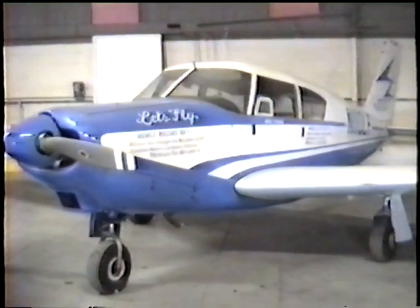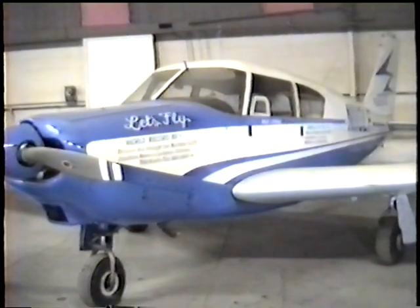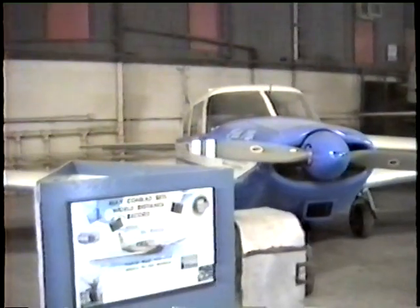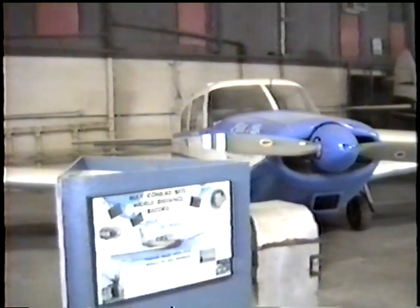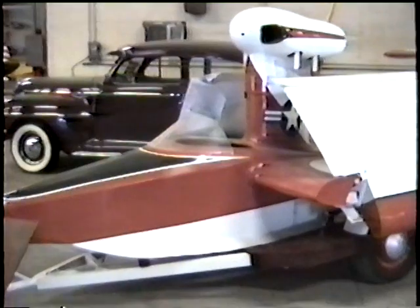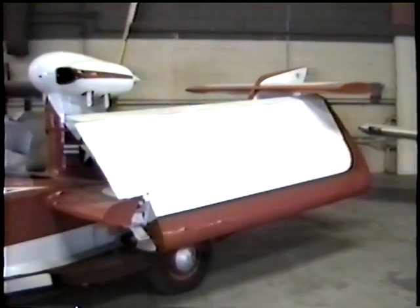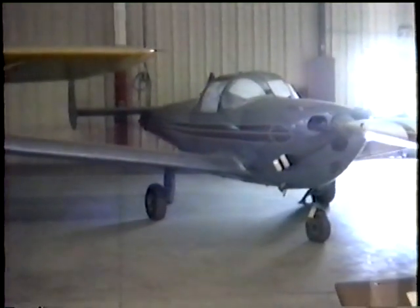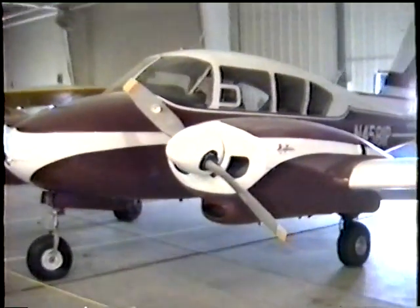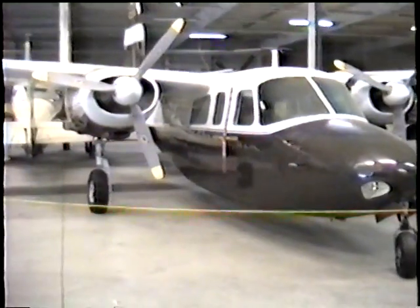Max Conrad's Piper Comanche. World distance record, 76,068 miles non-stop, Africa to Los Angeles. This is the Air Skimmer. Got an Air Coupe here. Here's the Piper Aztec. Aero Commander.